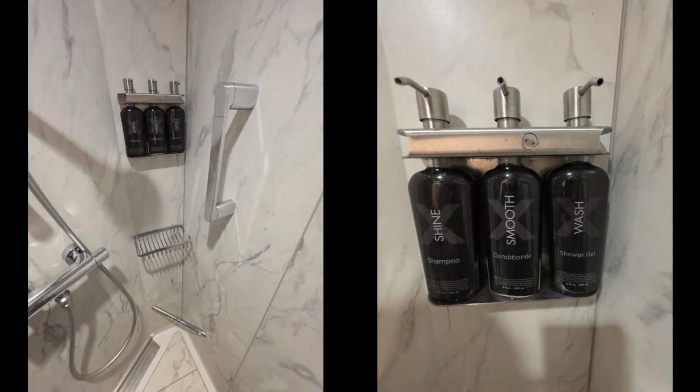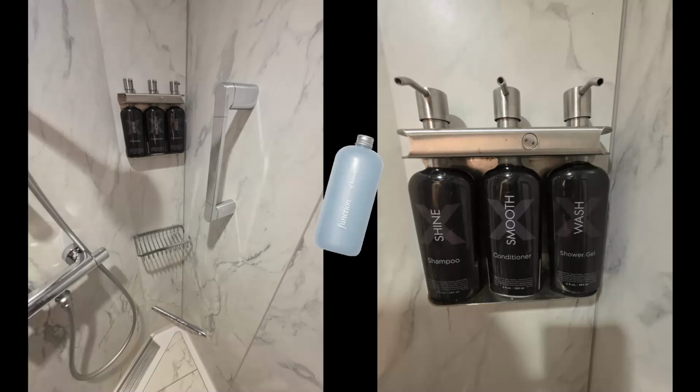These are the toiletries provided for you by Celebrity for your bathroom. We found these to be adequate for our needs. However, the shower gel lacked any obvious fragrance or aroma. Of course, that can be a good thing for some people. But if smelling a certain way is important to you, then perhaps consider bringing your own shower gel.